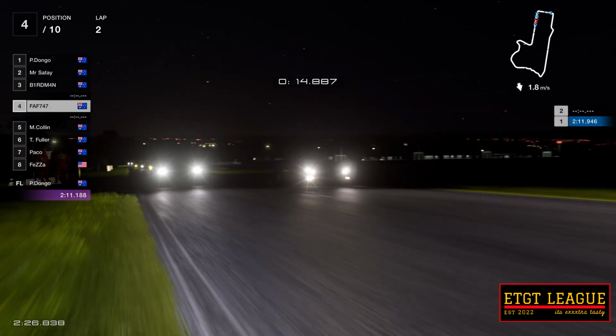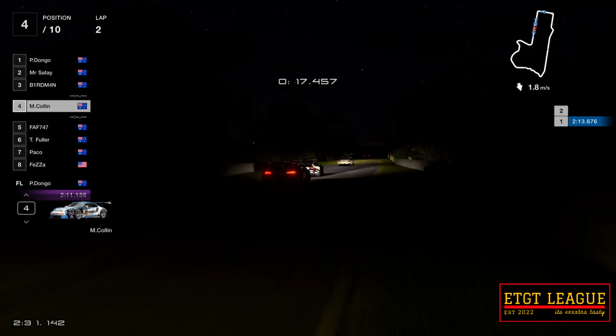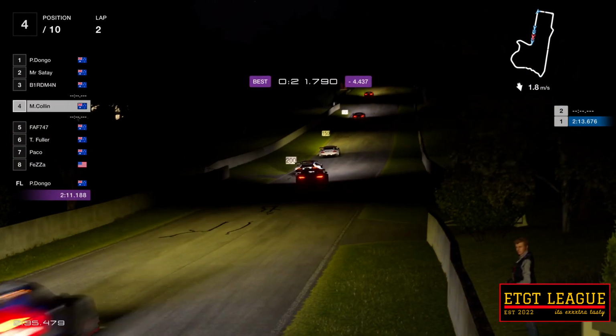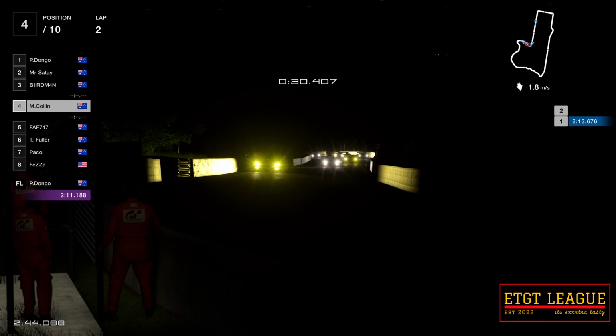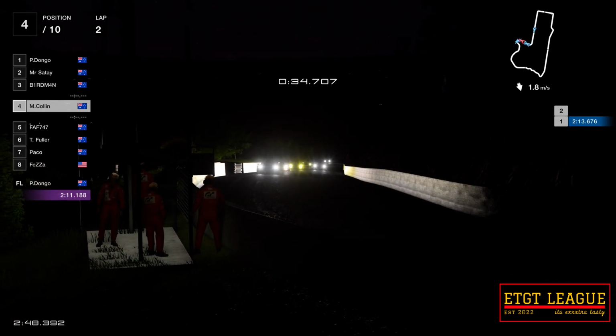So Chris Panjak's now up to second. Nick Pfaff in fourth place, fifth place. So Mitchell Collins has now overtaken him, and Jeremy Crowe's back up to third place. Oh, well. So your championship leader struggling here, down into fifth place. See if he can get back up to Peter Dongo and Chris Padajak and Jeremy Crowe.